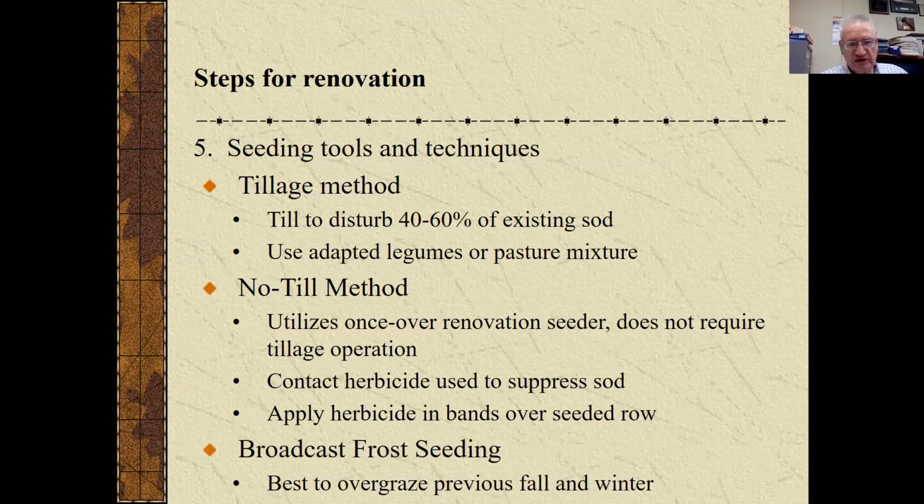I mentioned broadcast frost seeding. In some cases, we may have a grass stand, but we would like to add a legume to it. A good way to do that, assuming we're in an area where we get some snow, is what we call frost seeding. Back in, let's say, February or even early March, you can get a snow and you can just broadcast your legume seed or broadleaf right there on the snow. As the snow melts, it kind of takes it down into the soil, and that can be an effective way to establish some legumes.